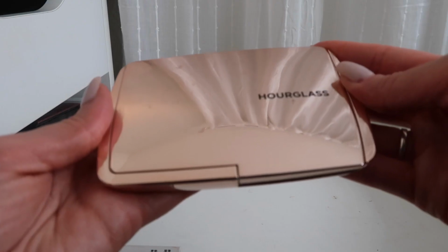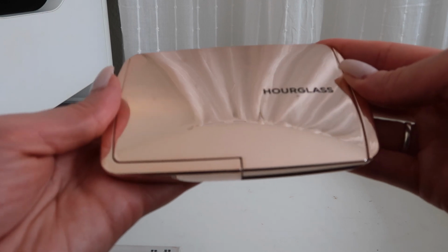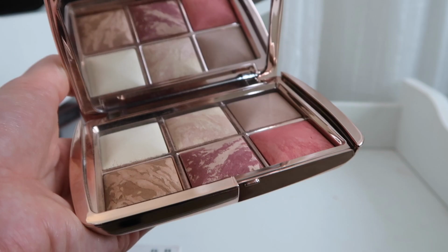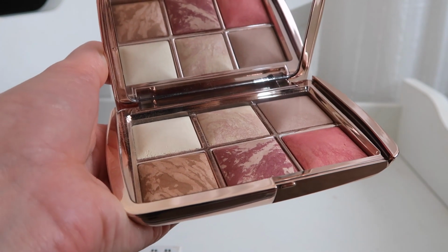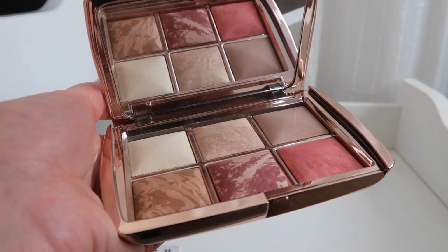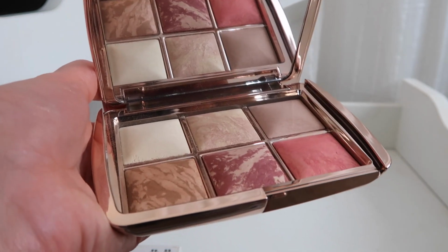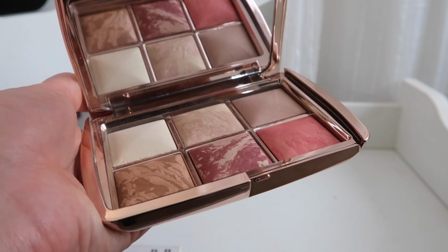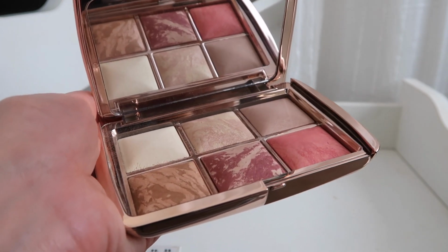Alright, so next we have the most expensive palette in my collection, which is the Hourglass Face palette. That was the holiday palette. It's definitely a really pretty palette, and that's why I don't use it, because it's hard for me to just use it because it's really pretty, honestly, and because it costs so much money. So I am actually just opening this for the first time in like a month and a half, and it makes me want to start using it again.